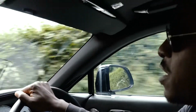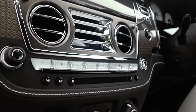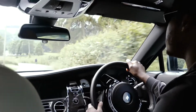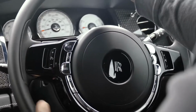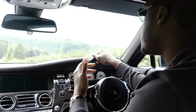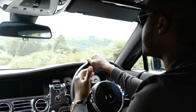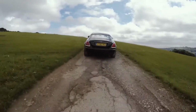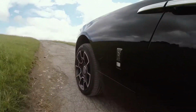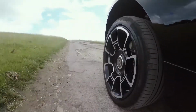But also you can see, as it's the Black Badge Edition, they've got the technical fiber veneers, giving it a much more sporty edge. They've got the reverse blackout badge, the darkened gunmetal Spirit of Ecstasy, and all this adds to an altogether more sporty feel to a car that's generally seen as a more classic car. It does shift, it does handle, it's very sharp, very nice and responsive on the steering wheel when you want it to be.